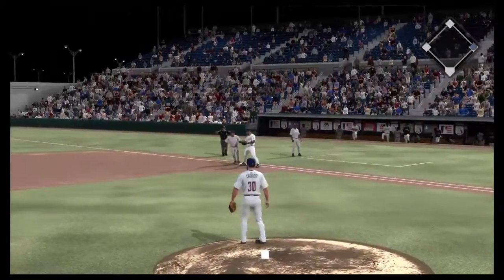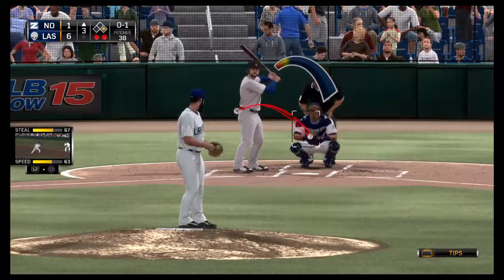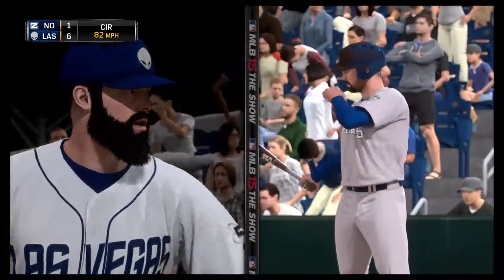Prior to the 0-1, here's a look to first. Just keeping him close. A runner on first with 2 away. From the stretch. Off the plate and in. Hits a ball and a strike.